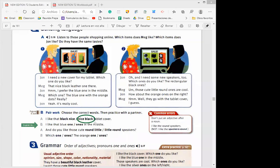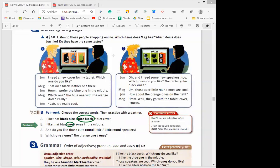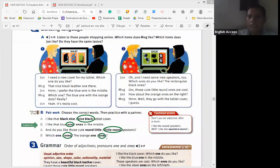Okay. Like the blue one in the middle. Excellent. And do you like those cute little round speakers? Which one? The orange one? The orange ones.